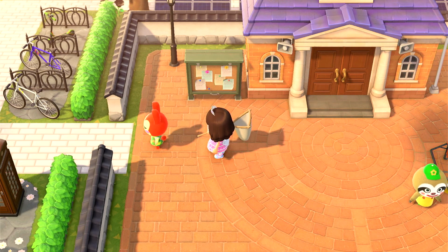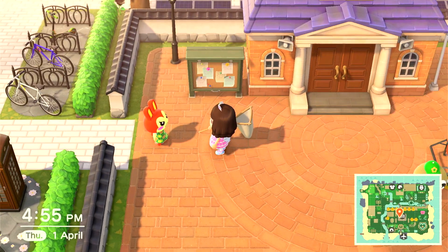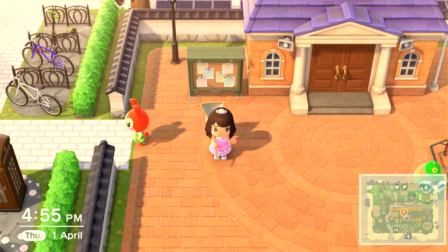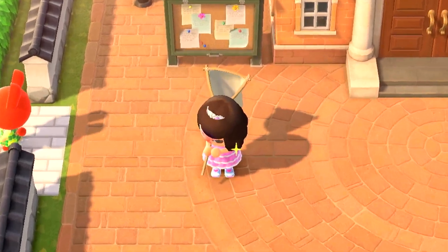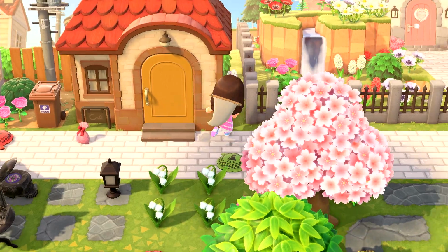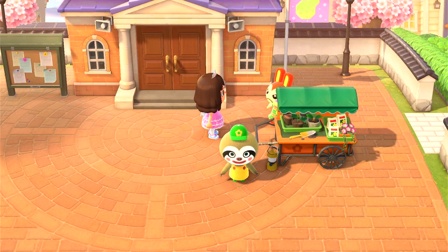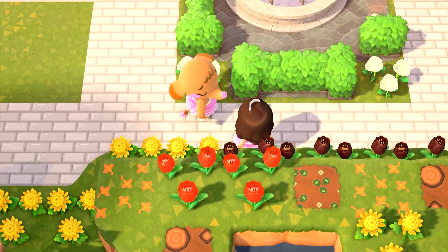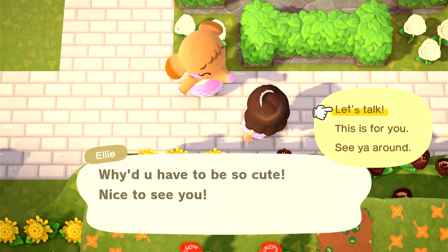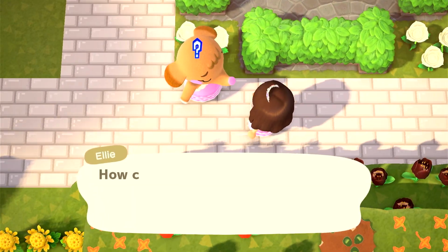She's not even saying anything. Oh, yes, she is. Now she's angry. You just got pranked by Sabina. Usually, I don't make my villagers angry, but today I would like to do so. And she's still angry at us. Now that we've attacked a villager with a net, let's attack them with my voice. So I'm gonna keep talking to them until they become angry.